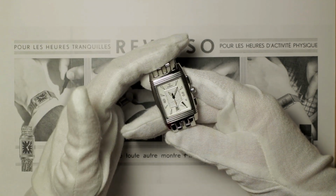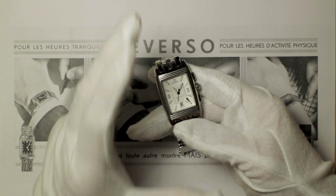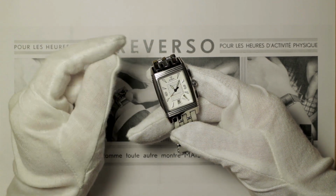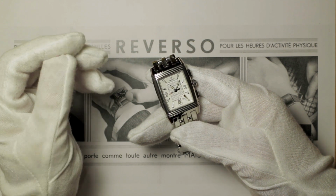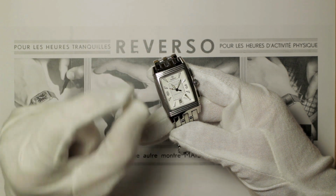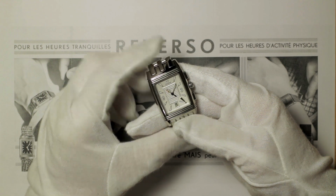Let's talk about the thinnest watch movement. Although Jaeger LeCoultre do not hold the record for the thinnest watch movement today, which is held by Piaget with the Altiplano, which is an incredible achievement in its own right at 2 millimeters thick. For the entire watch, I'll add. Not just the movement, the entire watch is 2mm thick, which is remarkable.